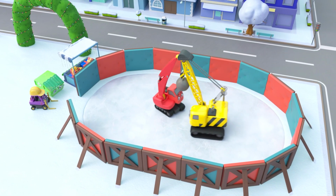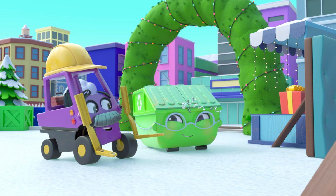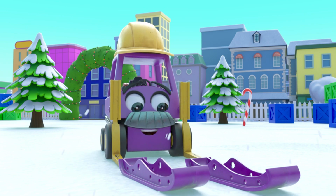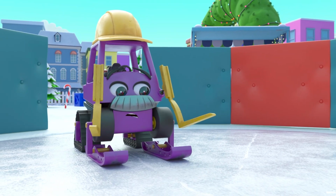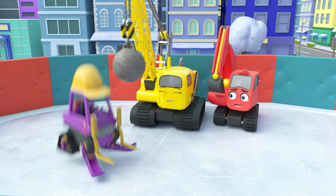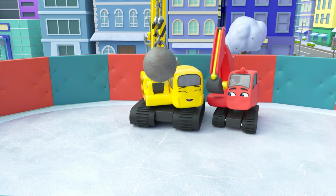Now the ice rink can be finished in no time! Digley and Dazey are having fun skating on it! But what's this? Skates? Now Mr. Rubble can join in and skate too! Whoa, whoa there! He's got it! It's so much fun to go ice skating!